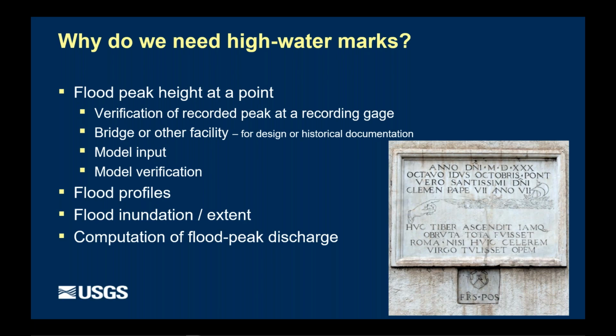I've mentioned flood profiles already. FEMA will document flood profiles in certain areas, certain streams. And additionally, you can take flood profiles and extrapolate USGS stream gauge data upstream and downstream if you get additional high watermarks in the area.